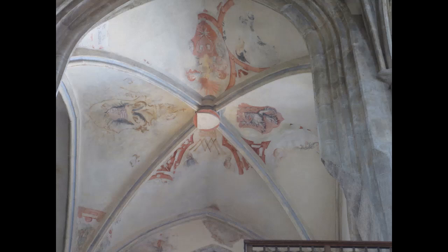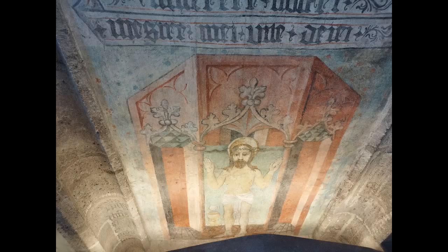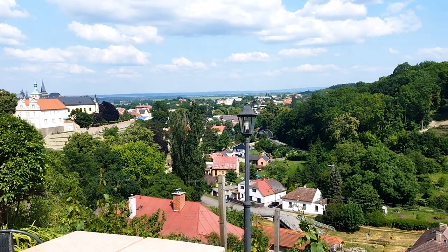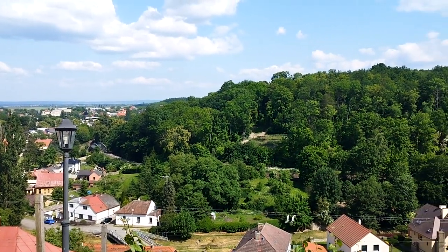We also see expressions of the various social movements going on within the city. For example, we have a mix of Gothic and Hussite art styles with some Baroque paintings. It's also got the oldest written inscription in Kutna Hora dating to 1356. The town itself is well worth wandering around. It gives you a truly unforgettable view of the Czech countryside.